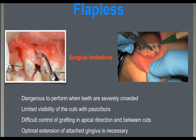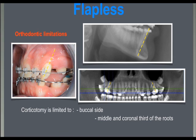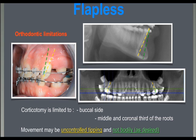In treating patients, orthodontic limitations have been found. Tooth movements have always been tipping. It has been impossible to achieve a bodily movement. This outcome is probably related to a corticotomy limited to the middle third of the roots and to the buccal side alone. Most likely, the wrap reaction does not extend around the entire root and especially to the apical area, and this is why we are not able to achieve a bodily movement.